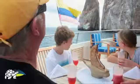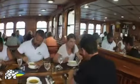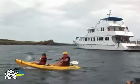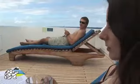It can accommodate 16 passengers in 10 comfortable cabins. In addition, we offer a bar. The dining room and lounge are located on the main deck, where the sun and sea will be complicit during this unforgettable stay, while you admire the wonders of the Galapagos Islands.